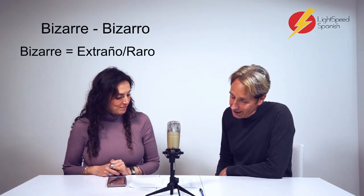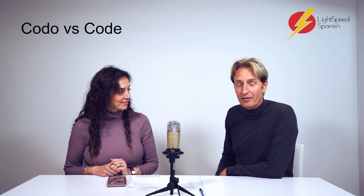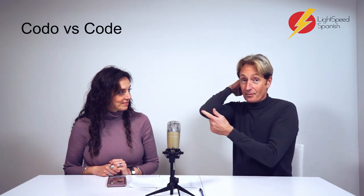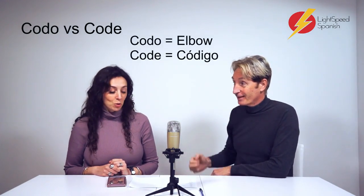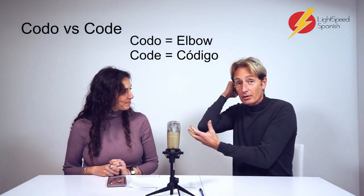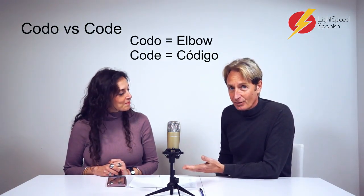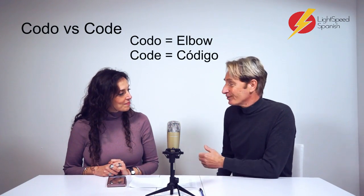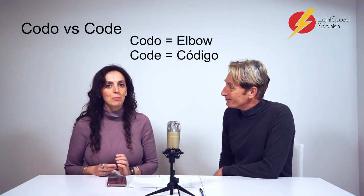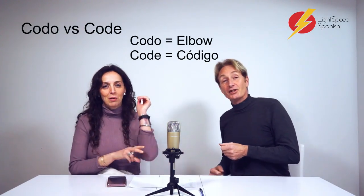The next one I'd like to highlight is the word codo. An English person might look at that and think, oh, that'll be code. But codo is elbow. Codo, un codo. I used to say, imagine you've got a cod on your elbow. Code is código, and not codo. Hablar por los codos, we talk through our elbows, means somebody that talks a lot.